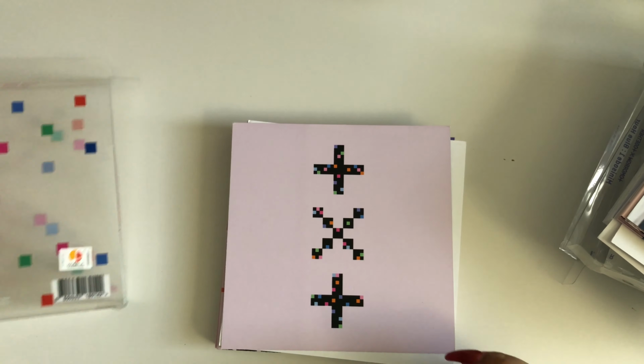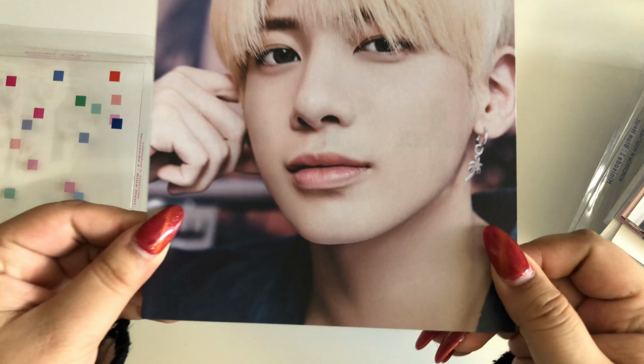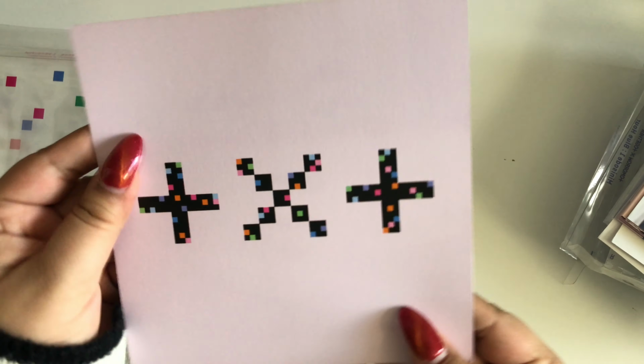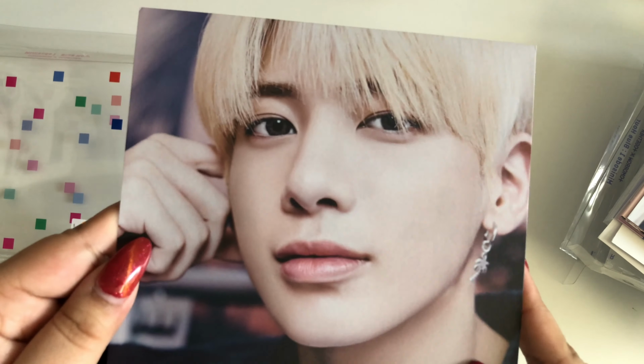Okay, let's do postcard first. So, 1, 2, 3. Yay! I pulled Taehyun! Oh my god, he's so adorable. I love him. He's so cute. Okay, so this is the front, this is the back. I'm so happy. At least it wasn't a repeat. And I'm happy that it's Taehyun.